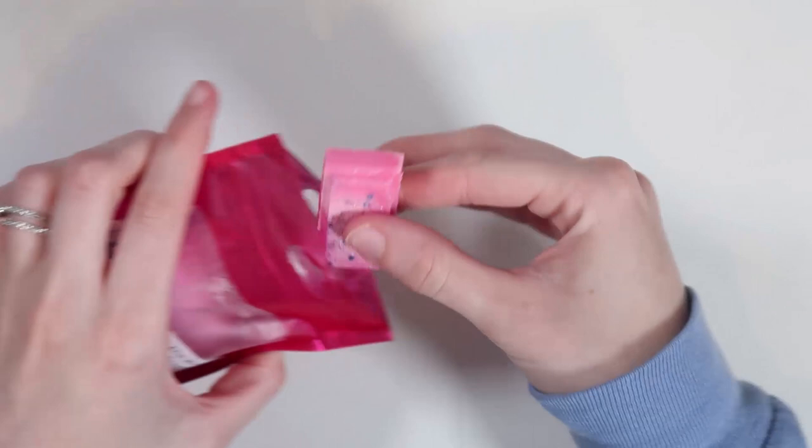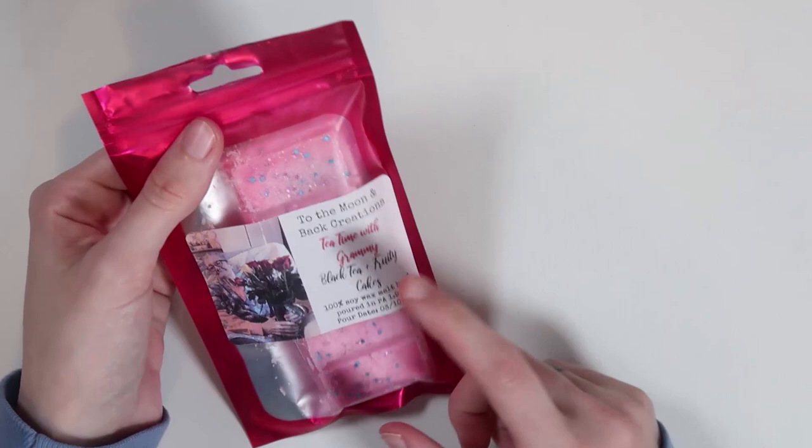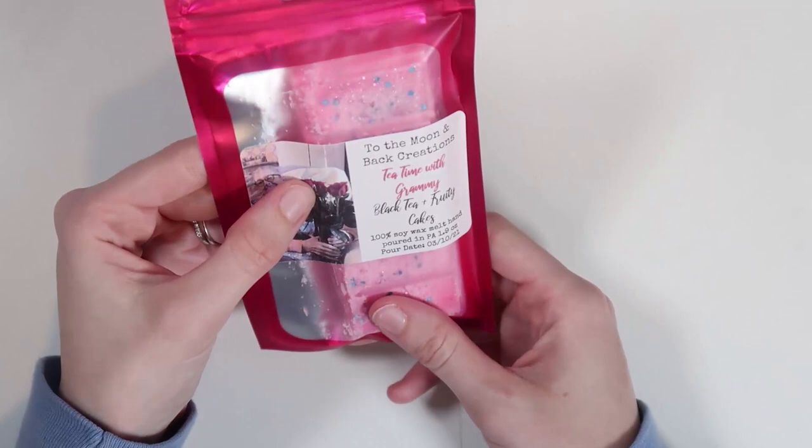Look at this one. Pink with all those sparkles. Oh my God, that is so good. I really love that. And see, this is why I like these mystery wax melt sets, because I wasn't the biggest fan of two of them, but I would have never purchased a black tea and fruity cake scent. It wouldn't have been something I'd have thought smells great. But this smells so good. I really like this one. I would actually melt this when we go to sleep. So nice. So that was my very first order from To The Moon And Back Creations.